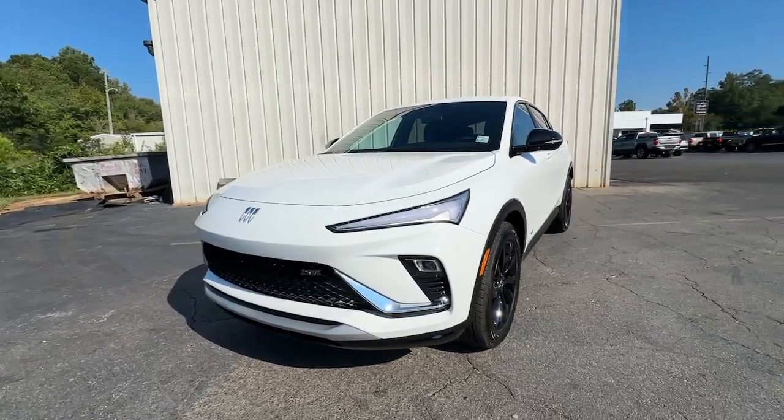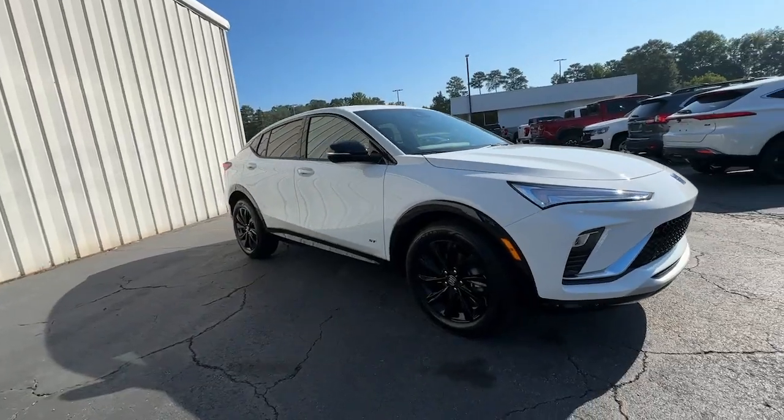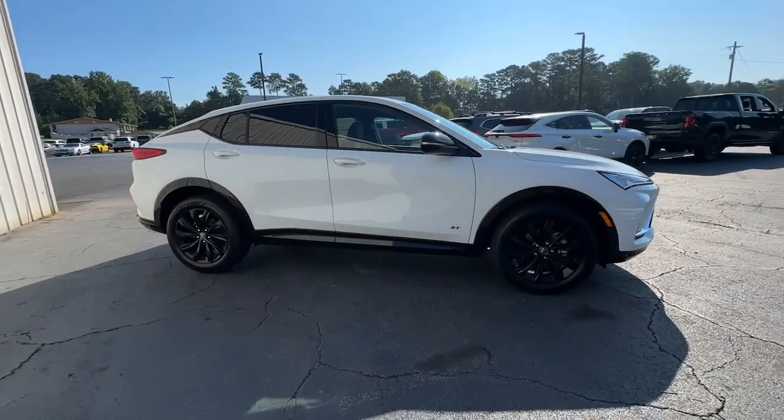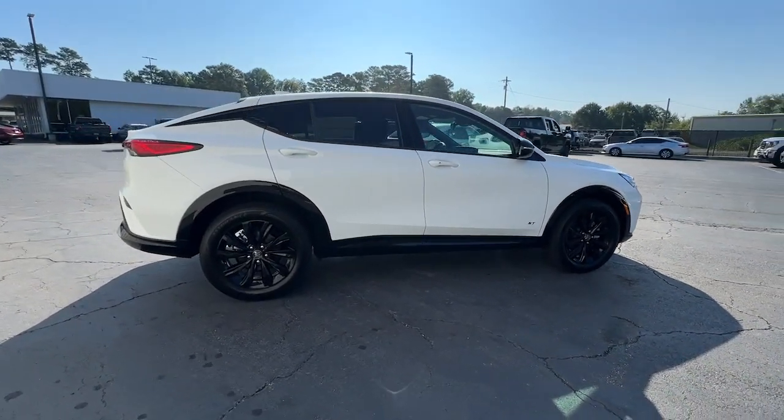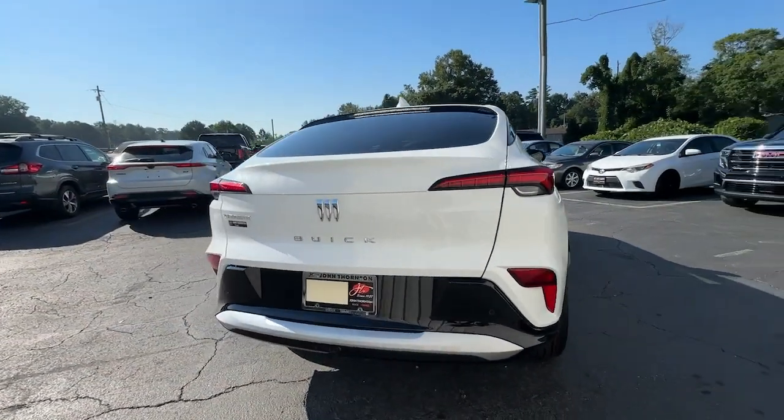You will be amazed by this 2025 Buick Envista. Enjoy a view of this Buick Envista, the stylish yet surprisingly affordable family-friendly vehicle loaded with passenger amenities, desirable infotainment, and standard driver assist tech.